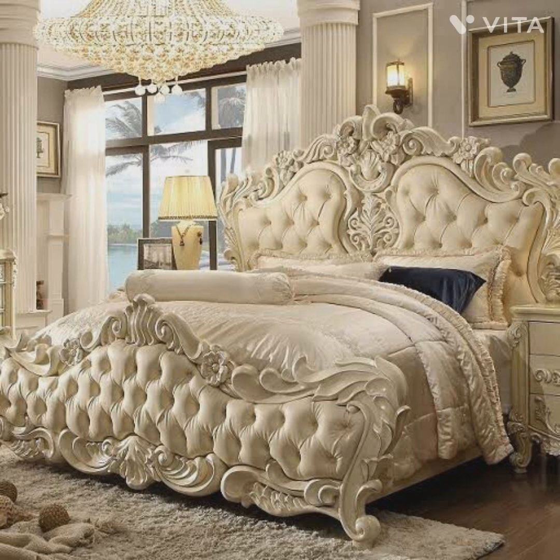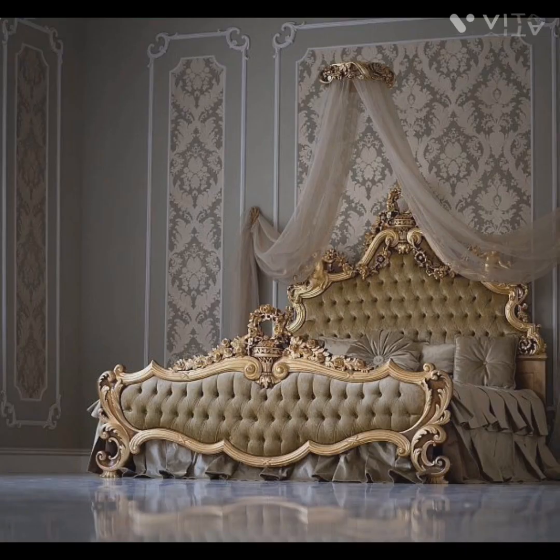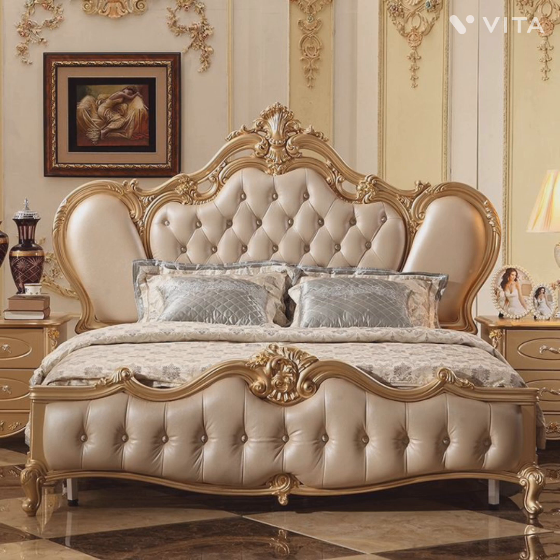A unique and a perfect royal carving with a European touch. Unique beds. King bed for your dream bedrooms. Must watch the video till the end without skip.